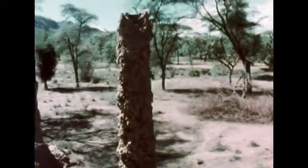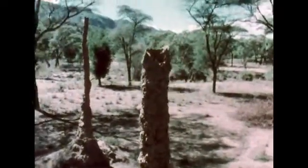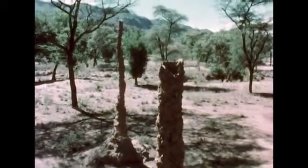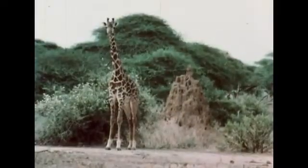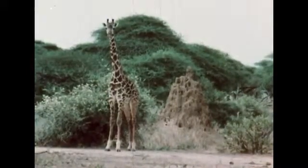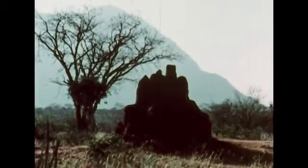Scaled up to human dimensions, a 20-foot termite mound would be 2.5 miles high, 10 times the height of our tallest skyscraper. Even an average mound would be many times the size and weight of the pyramids. The classic mounds are the 10-foot high castles found on the savannah, and it is these Gothic towers that we are going to take a closer look at.